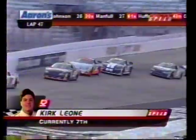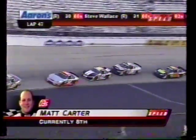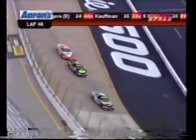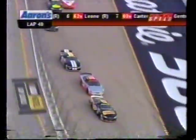Kirk Leone in the 52 right in the mix. He's up in seventh. He started way at the back of the pack tonight. He's with Matt Carter there and Randy Gentry. Seventh, eighth, and ninth. Billy Bigley is 10th. And you watch these guys trying to make their pass. They'll drift up in the corner just a little bit in the middle, turn it and get in the gas and just barely catch that apron off the exit of the corner. That's where you get all your speed. Leone's 52. Matt Carter in the LCT machine, the 03, battling for a spot back there.